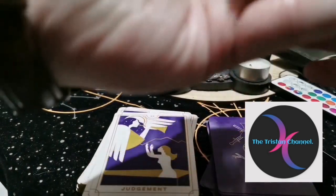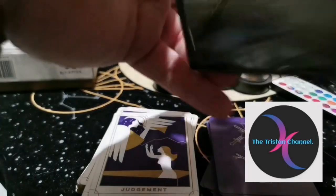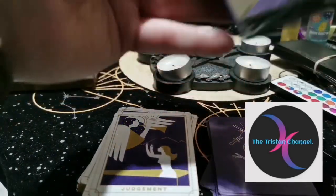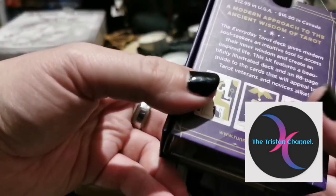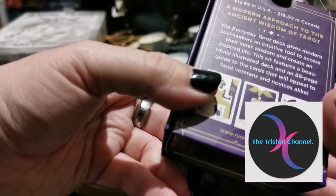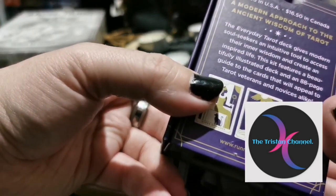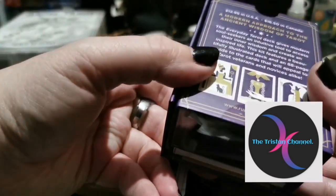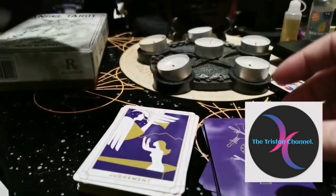Where is it on here? Come on. Unbelievable. There we go. $12.95 US dollars, $16.50 in Canada. I think I got it for £8 or something like that on Amazon. Again, same as the Aliens kit.